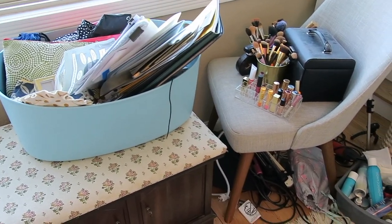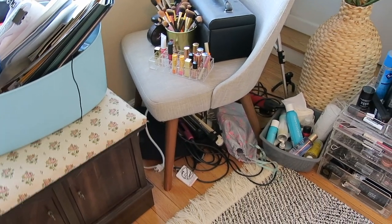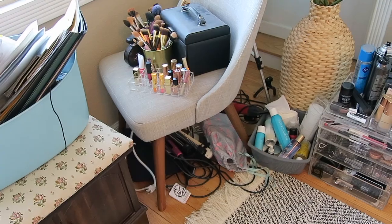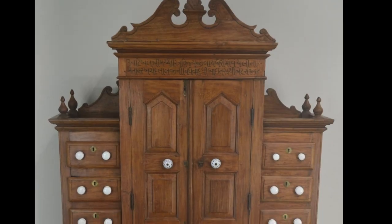Alright, now here's what we're left with. I'm actually shocked that all of this fit in that tiny little desk. So yes, I'm going to be getting rid of hopefully more than half of these things. Old expired makeup and just things I don't need anymore. It's all going. So here's the desk I found.